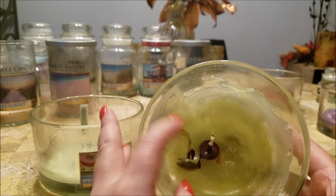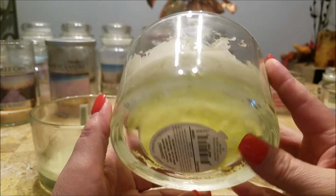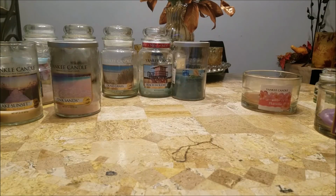I don't know what happened with the wicks here. I'm not sure what happened here, but it looks a little bit of a mess. So this was probably one that didn't burn very well. But I really did enjoy the scent. Pineapple cilantro is one of my favorite summertime scents from Yankee.